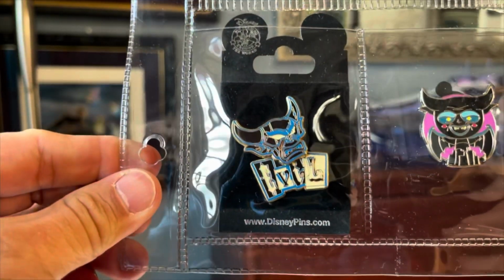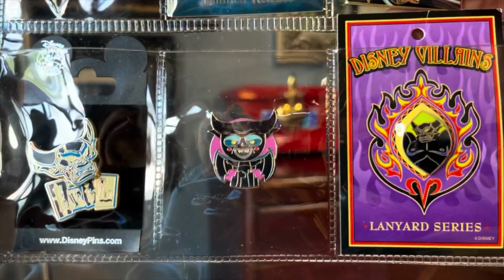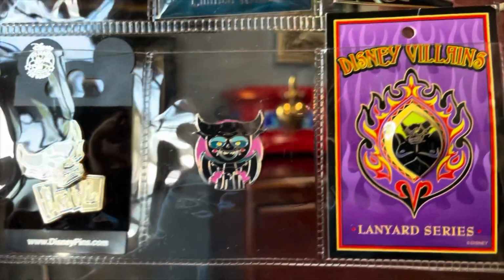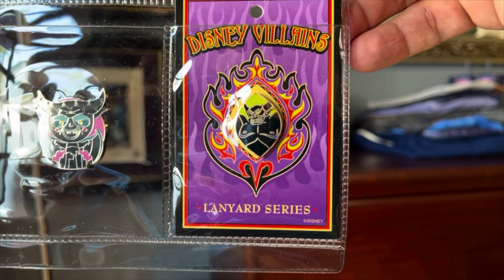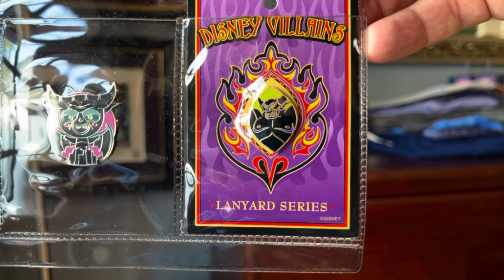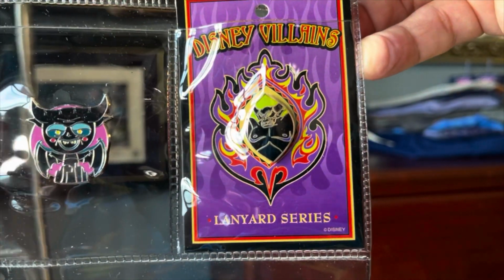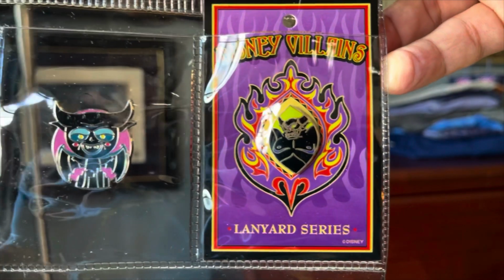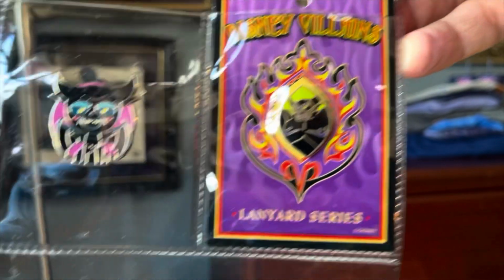And this is an older pin, an evil, cutie, chibi, small Chernabog pin. And this was made to be put in a bolo that can accommodate different characters. So you put this within the bolo that has a magnet on it, and you can switch them in and out, and there's a whole series made, and Chernabog is one of them.